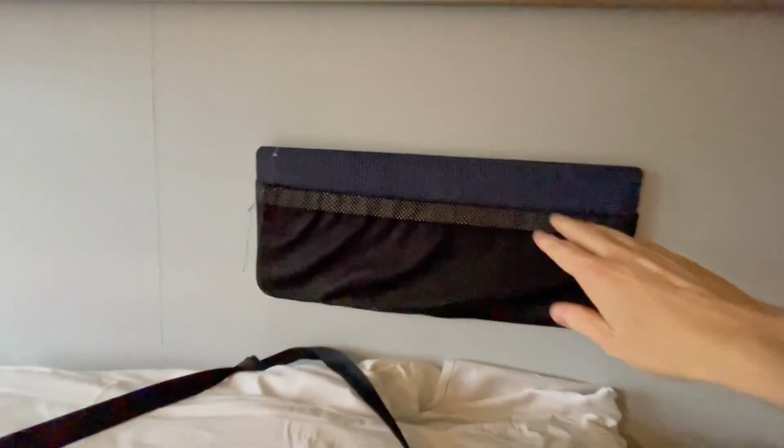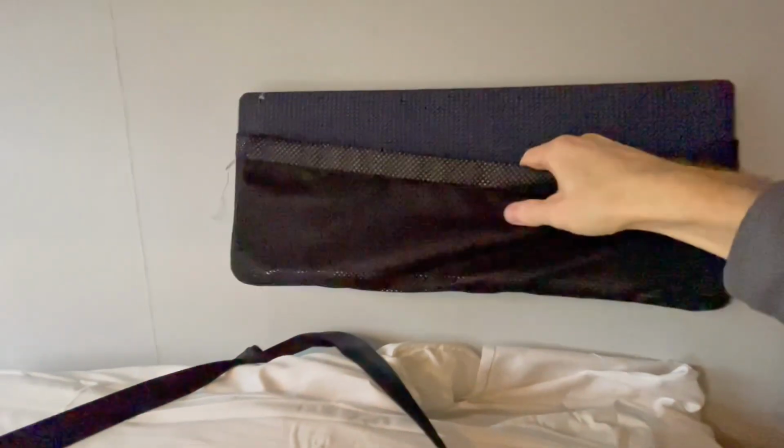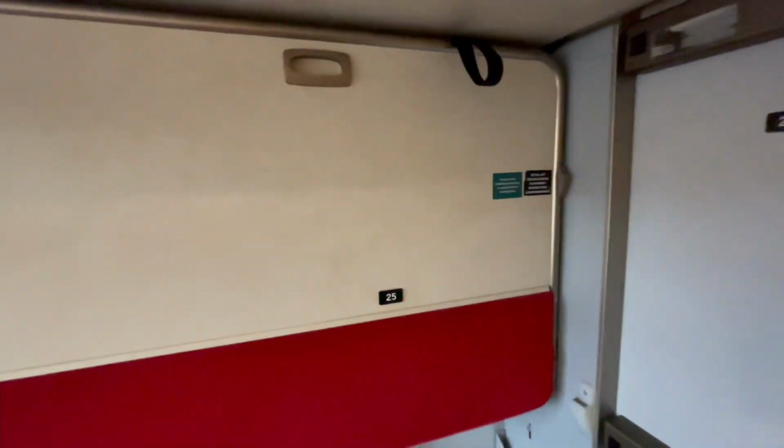So you can pull these tighter, and you have a little net to keep you from falling out and rolling over at night. You also have a little pouch for keeping your phone and whatever you want at night. Also, the bottom bunk has a pouch. And if the second bunk is down, the bottom person does not have room to sit. To put the second bunk back, it's very simple. Push it back up, and it snaps into place.